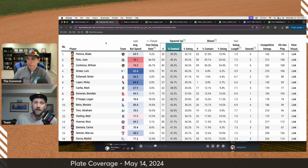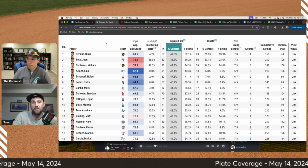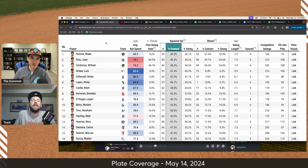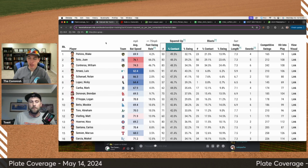Mark Canha, a solid hitter. Mookie Betts is on that list. I mean, you're going to try to tell me that Mookie Betts isn't good, you know what I mean? Because he doesn't have elite bat speed. I mean, no. So again, it's just something to take into consideration. That's all my point is trying to make. Yep, no, I completely agree.